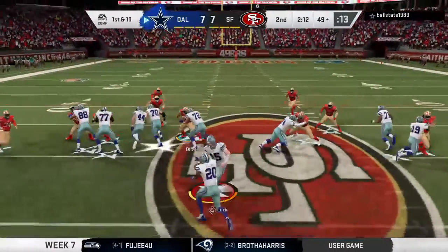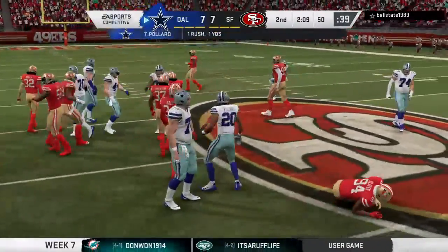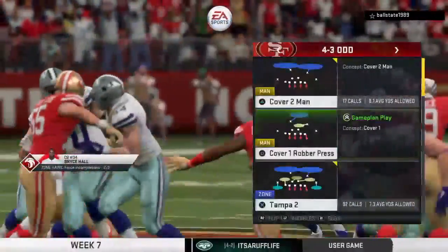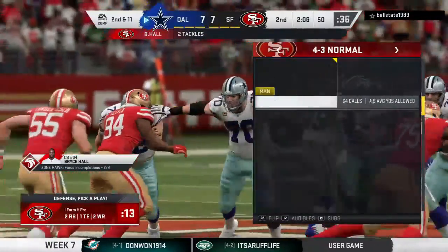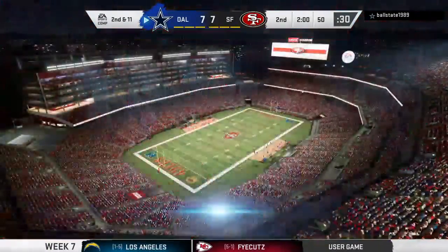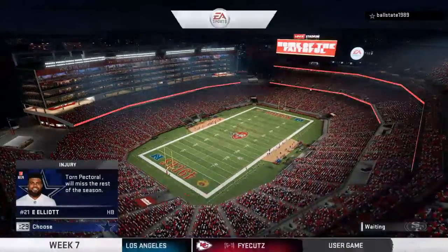99. They'll go with Pollard here on 1st down. And he is met quickly in the backfield. Down he goes, folded like a lawn chair. 2nd quarter, 2 minutes to go. Tie ball game.